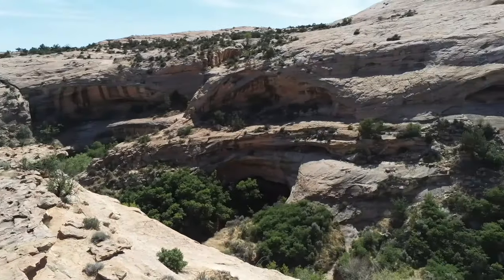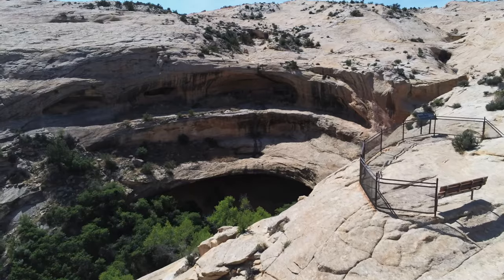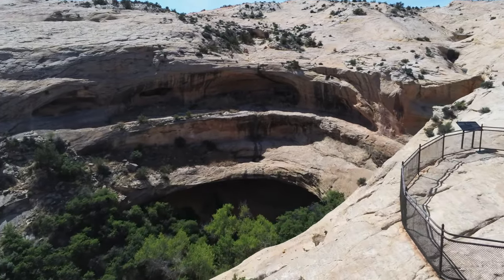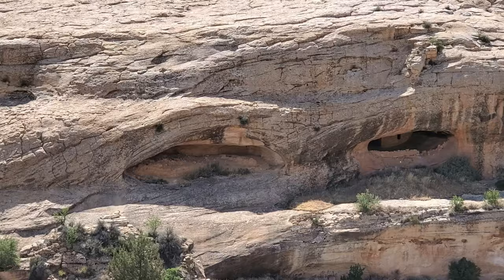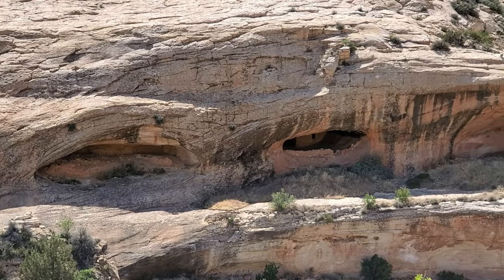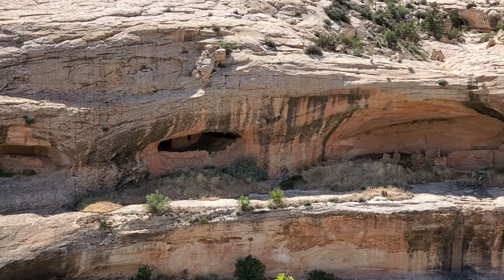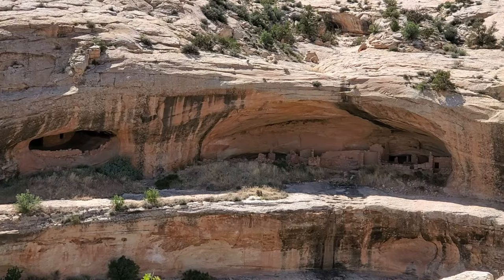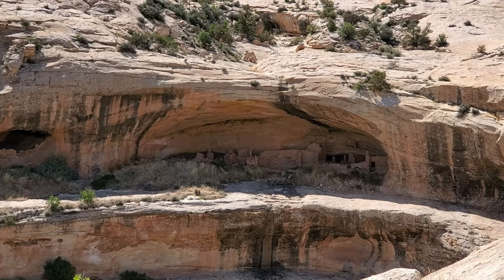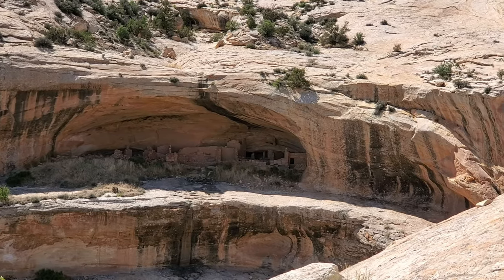This three-story village in Butler Wash was built around 1200 AD, and most scientists believe it was abandoned by 1300 AD. Most notably, it features four kivas, three round Mesa Verde-style kivas and one square Kayenta-style kiva, along with many granaries and what appear to be living structures.